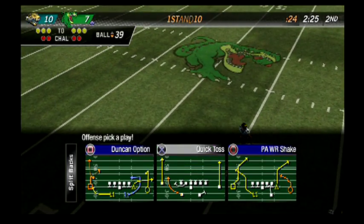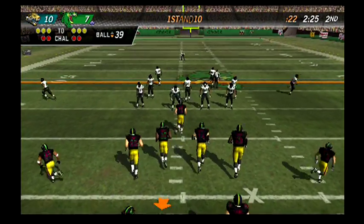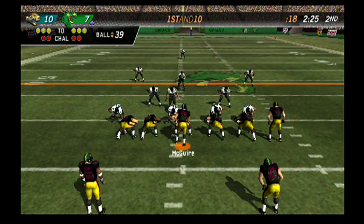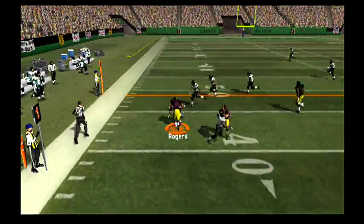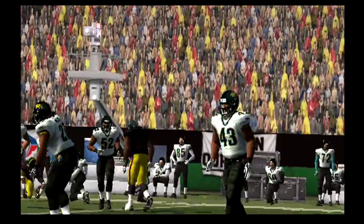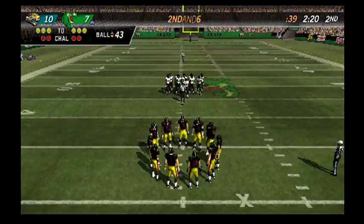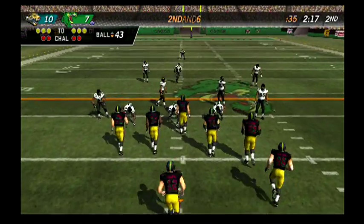If you don't like what you see with the defense, you can always audible into something else. After the missed field goal, they'll set up shop at the 39-yard line. The Jaguars line up in a 4-3. Nelson comes up to make the play at the 43. Be aware of the defensive set. You got to take what they're giving you. Ball on the 43-yard line.